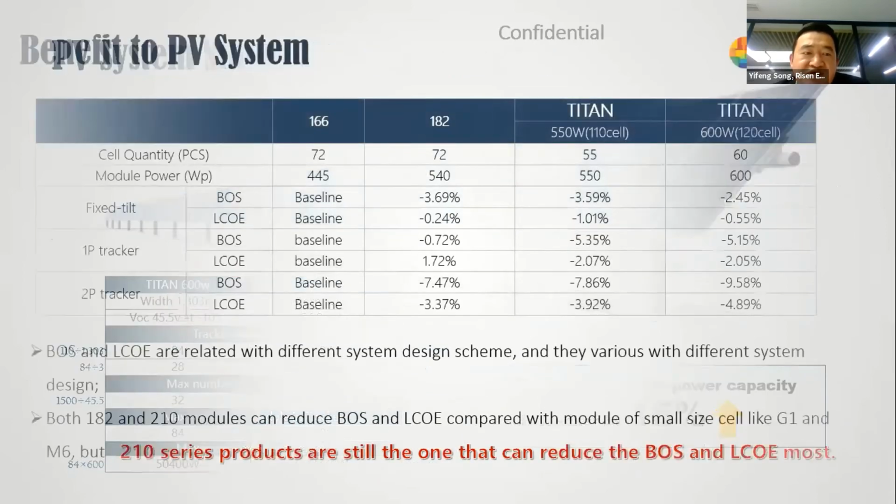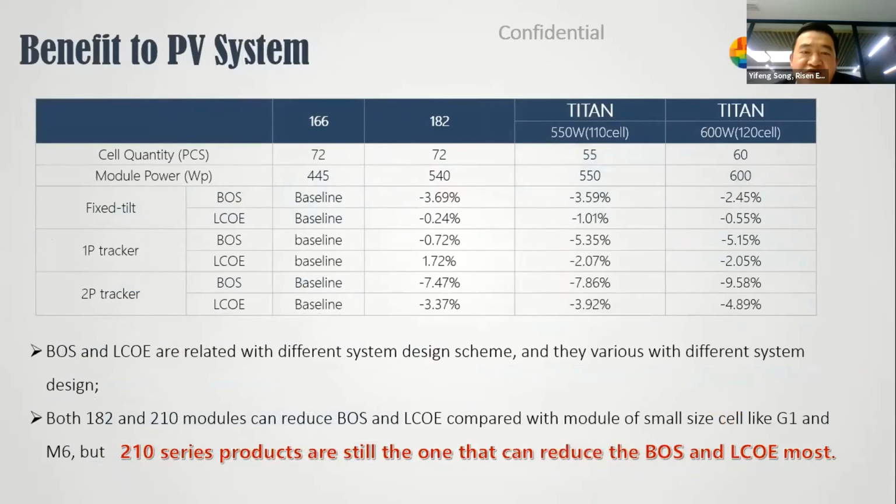So here is the final result. We compare the 166 modules and 182 modules, with the fixed bracket, the 1P tracker and 2P tracker. If we compare both the BOS and the LCOE, we can find that the large cell can significantly improve the performance of the whole system and very significantly decrease the BOS and LCOE. But actually, the BOS and LCOE are very related to the different system designs. So it means that the results will vary with different system designs.